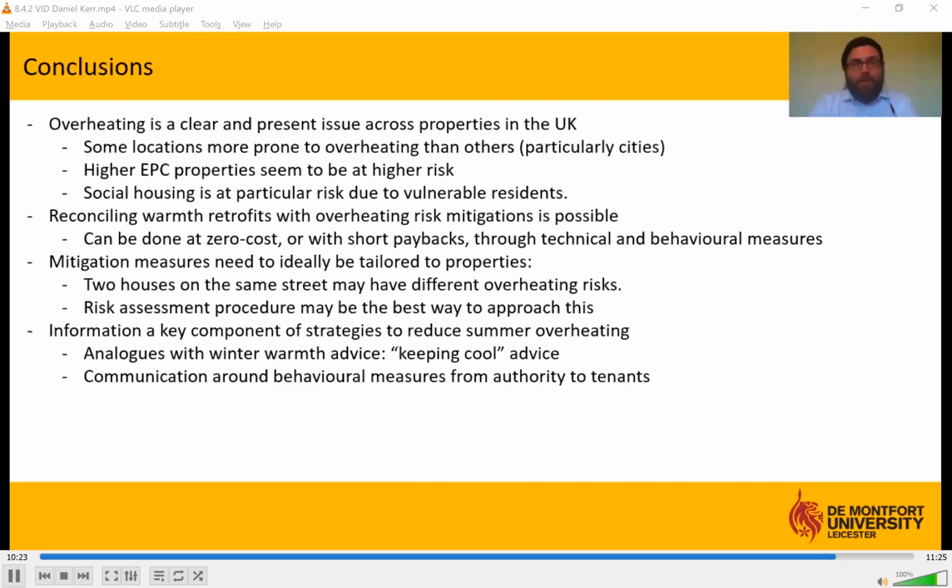For some more intransigent cases, it may be necessary to spend a little bit more on more in-depth technical measures, but there's a lot that can be done on the behavioral side already. And again, context dependence is quite important. Two properties on the same street may have different overheating risks, simply because of facing or because of occupancy or because of how the property system is operated. So it's important to use a kind of risk assessment procedure before deciding on what interventions are necessary.